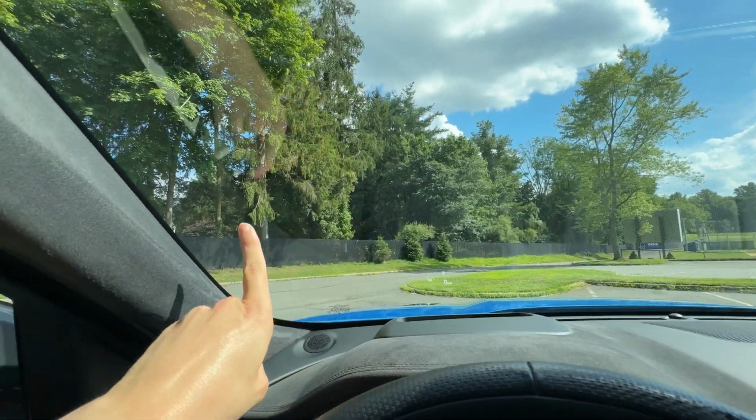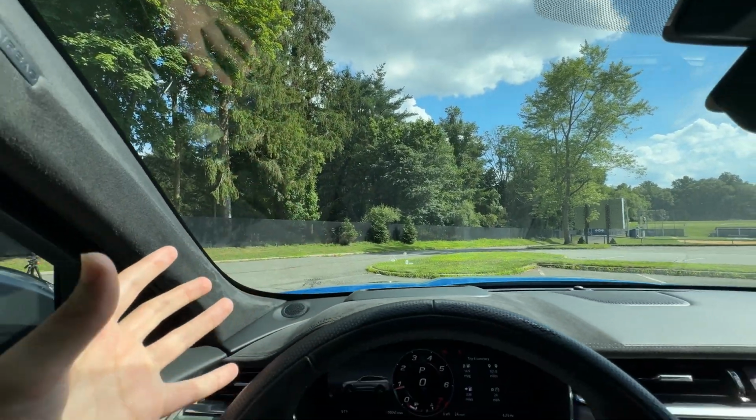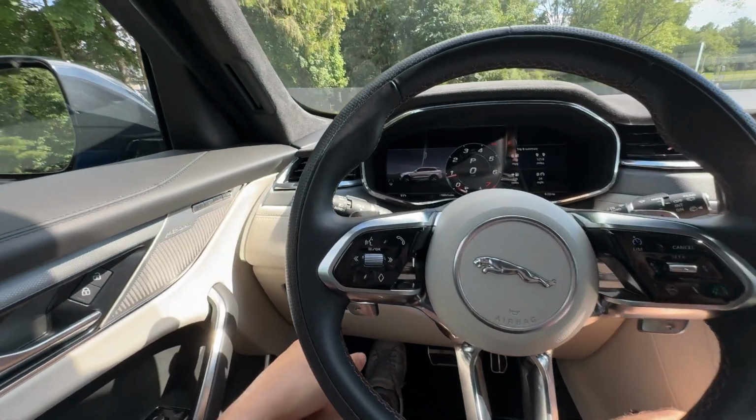Though I will say at night, this heated windshield option with all these little strips in it can be a little bit annoying with some lights glaring in it. It's hard to kind of explain through camera, but if you do own a JLR product, you definitely know what I'm going to be talking about there.